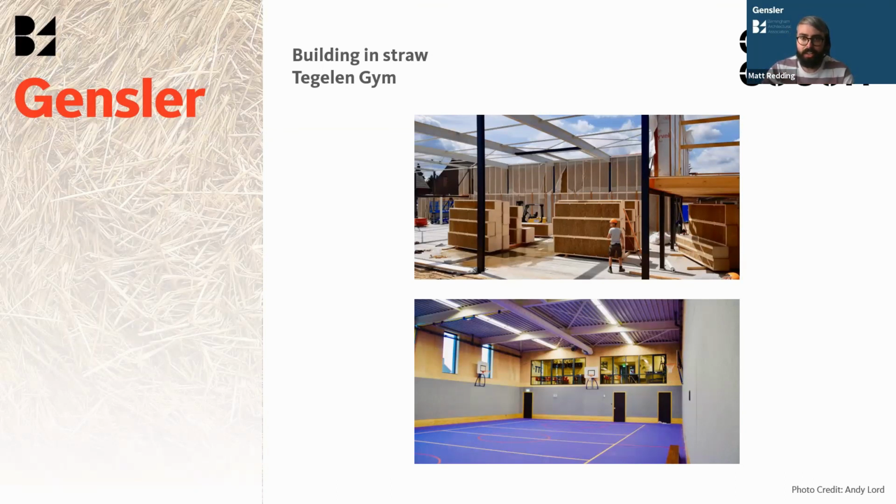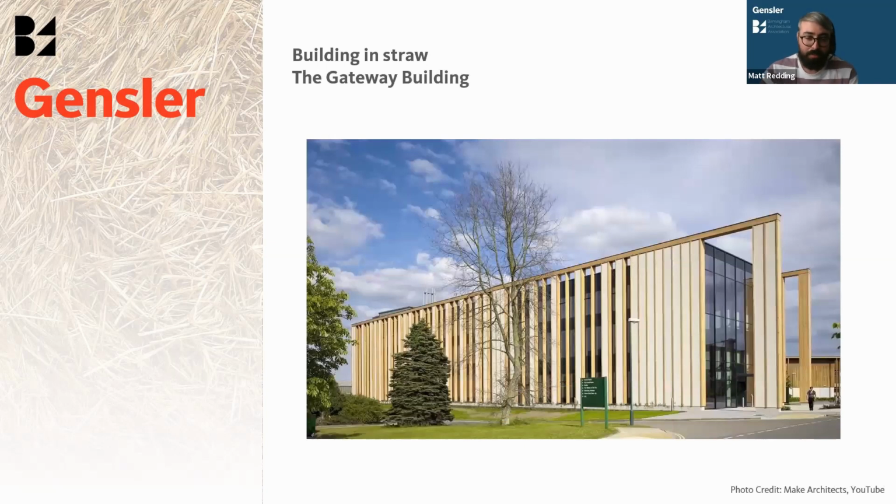And then also one that's a little bit closer to home, the Gateway building in Nottingham. This is essentially a Modcell. You can kind of tell, but instead of it being several bales stitched together inside of a timber frame box, it's just one bale stacked on top of another in that timber frame box. So yeah, really interesting. Make did this. This was a really interesting showpiece to show off straw. And I think if ever you're around in the neighborhood, do check it out. It's a very cool building.